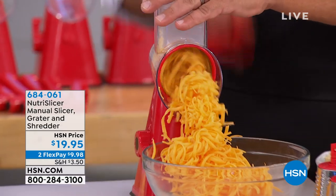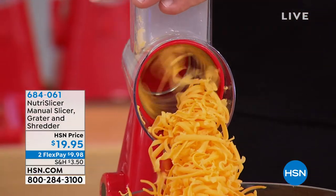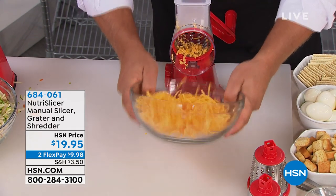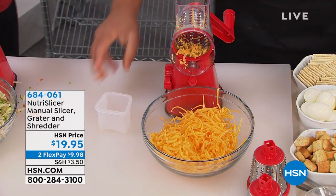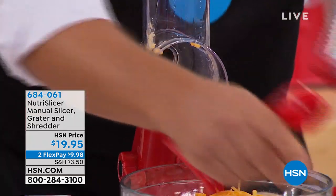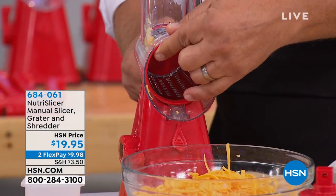And I want you to think ahead. Any person that you know loves cooking, any Secret Santa gifts, any birthday gifts, anybody you know who maybe isn't as confident in the kitchen anymore, this thing really makes your life easier, and all you did was spend $20.